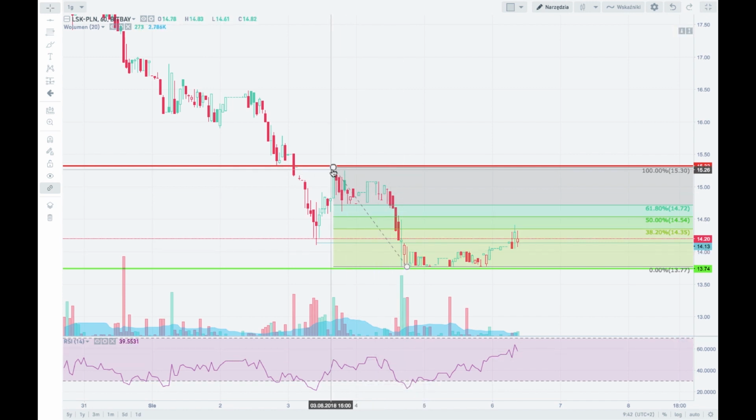So what we have here is the down move to the level of the support at 1374, and as you can see, this level has been tested a couple of times, at least 10, maybe even more times, and then we have a slight breakout to the upside.